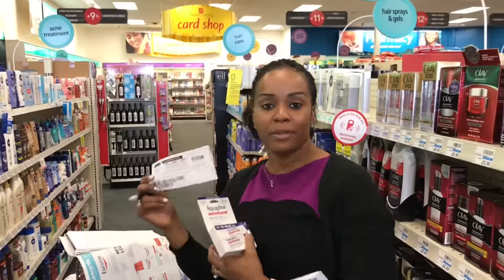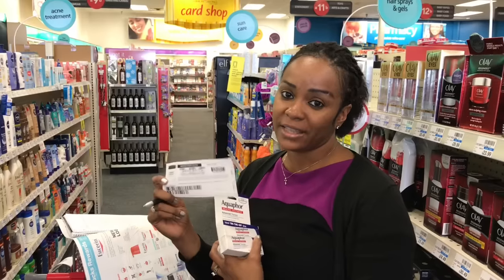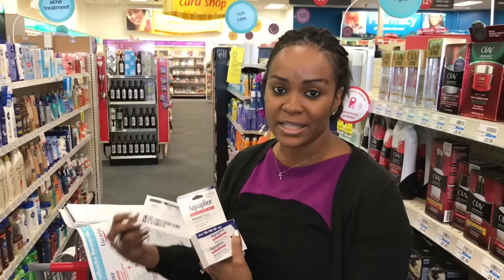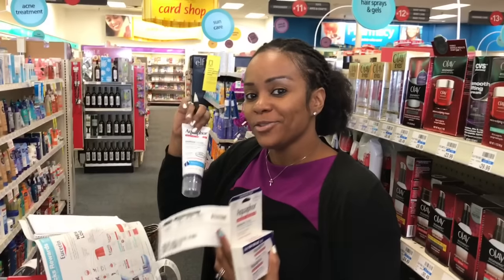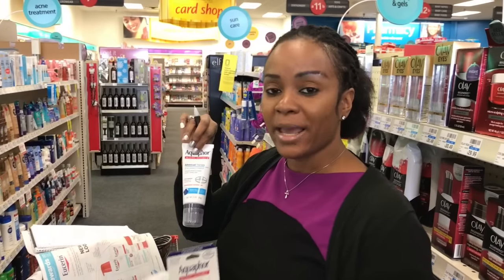I'm gonna use three of the $3 off manufacturer coupons, which is gonna bring it down to $16.57 out of pocket, but I'm gonna get $10 back in ECBs, so it's like spending $6.57 for all three of these, which is a great product, all right? So make sure you put this on your list. Spend $20, get $10 back in ECBs.